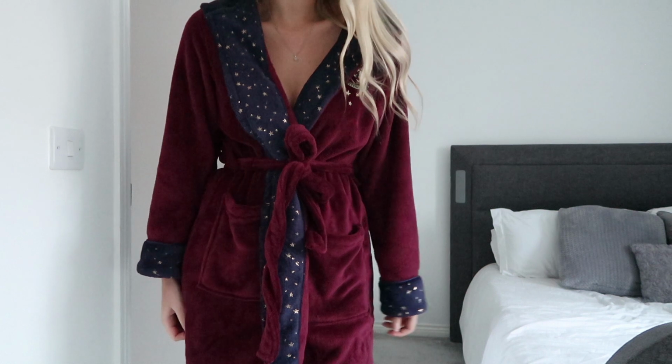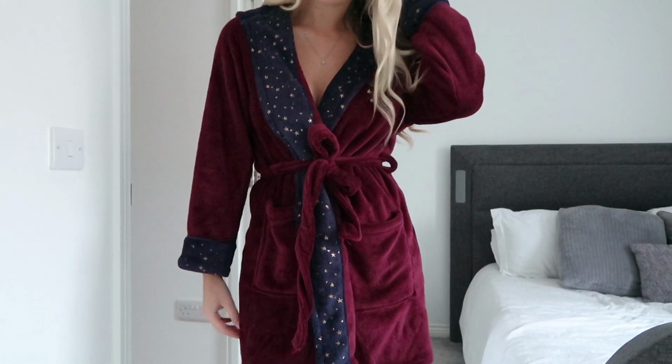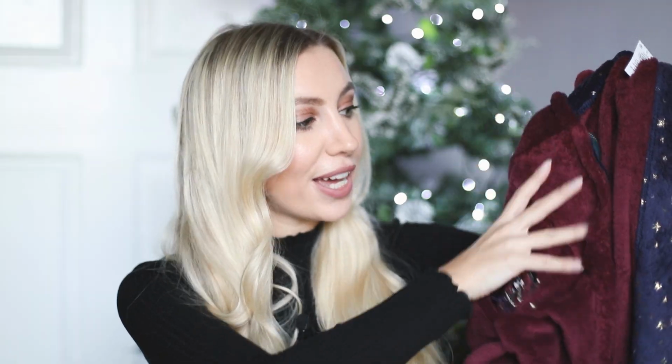Now, next up we have something that I think would make the perfect gift if you have any Harry Potter fans in your friendship circle or in your family, because I am a huge Harry Potter fan, if you didn't know already, and I just know that this would be a very well received gift, but I bought it for myself again. So this is a really super soft, cozy Harry Potter Gryffindor burgundy fluffy robe.